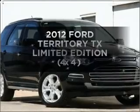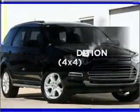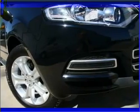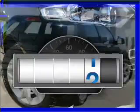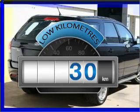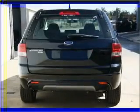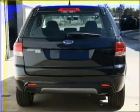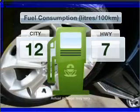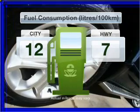Get noticed in this 2012 Ford Territory. If you're looking for a vehicle with great attributes, look no further. A low odometer reading is a great benefit amongst many others with this vehicle. With a reliable six-cylinder engine that responds smoothly to its automatic transmission, optimize your fuel economy with this vehicle.